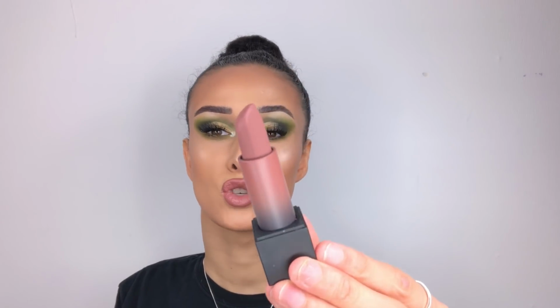So yeah, this is the shade Joyride. I'm going to probably insert a clip every now and then of what the shade actually looks like on the lips, but I have this one here. This is what Joyride looks like. I really like the shade. It's very much a cool tone.